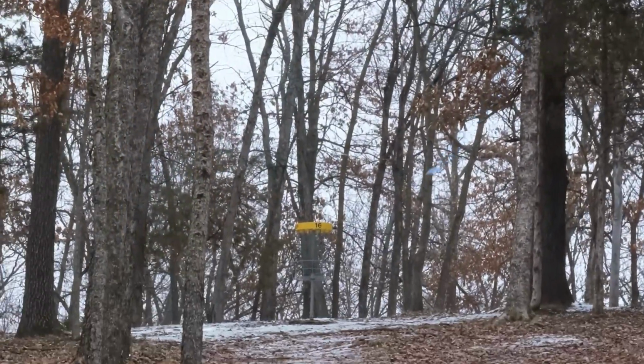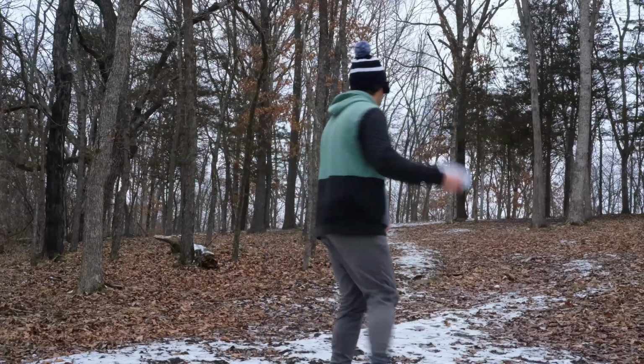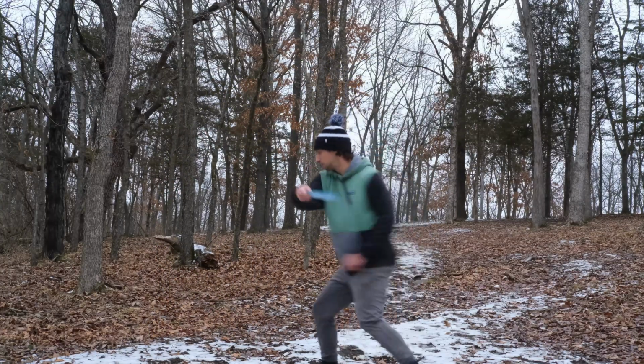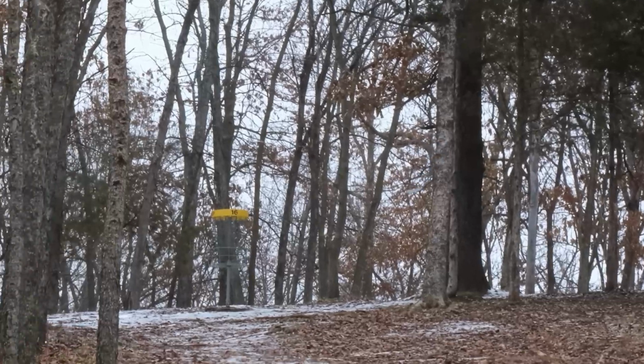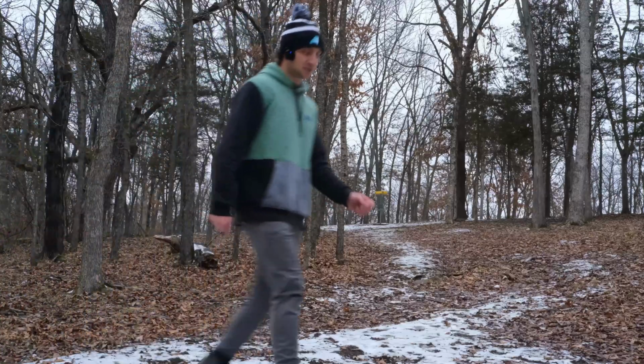Still, these freaking T-pads. T-pads ain't gonna stop me though. We're parked. Let's go tempo. Love it. Absolutely love it. There we go. These approach discs, great for approaching.